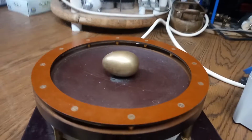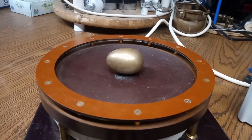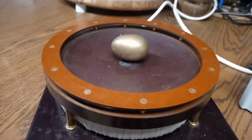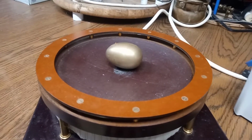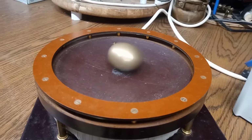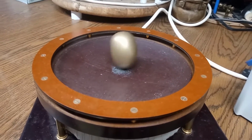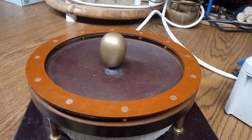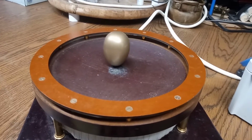So let's turn it on and watch it rotate and stand on its end. It may show as a jerky action because of the digital delay. Here we go. The egg is spinning by the rotating magnetic field, and the egg is now spinning on its end.